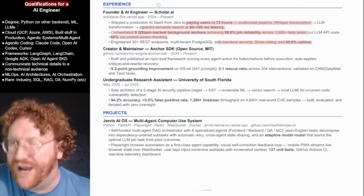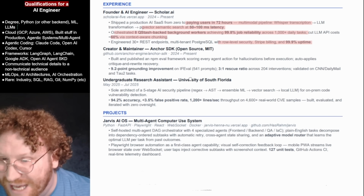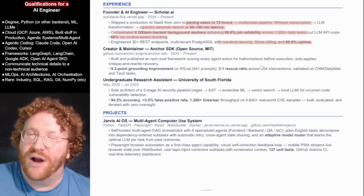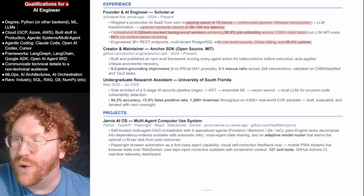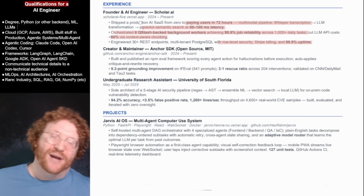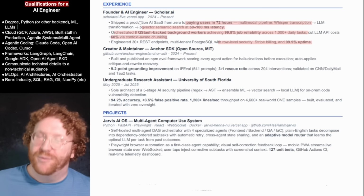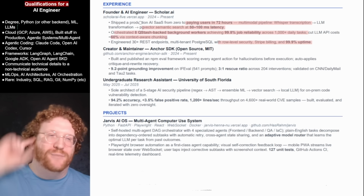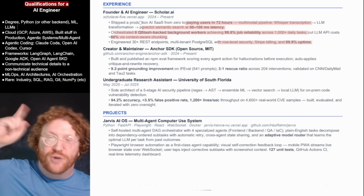So while it is great that you got a 9.2 grounding improvement on IFEval with 441 prompts with a 3-to-1 rescue ratio across 204 interventions validated on CNN, Daily Mail, and 2 tasks, it's a hot dog. You will never impress me. And I'm not saying that to be mean. I'm saying the person who is reading your resume will never be impressed because resumes are not built to impress people. They are built to show that you meet these. That is it. If you try to show other stuff than this, you get rejected.